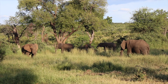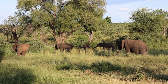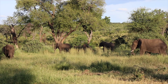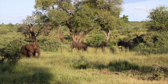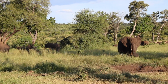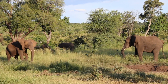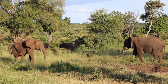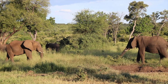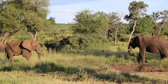Guys, the social structure of elephants: they are led by the oldest female, which is called the matriarch. So right now, you can see all the females around. Then there are two young bulls here. These young bulls, if they reach a certain stage, get kicked out of the herd by the matriarch. So the one which looks younger between the two males might be the one who has a mother with a high rank within this herd. That's why this guy is showing off.